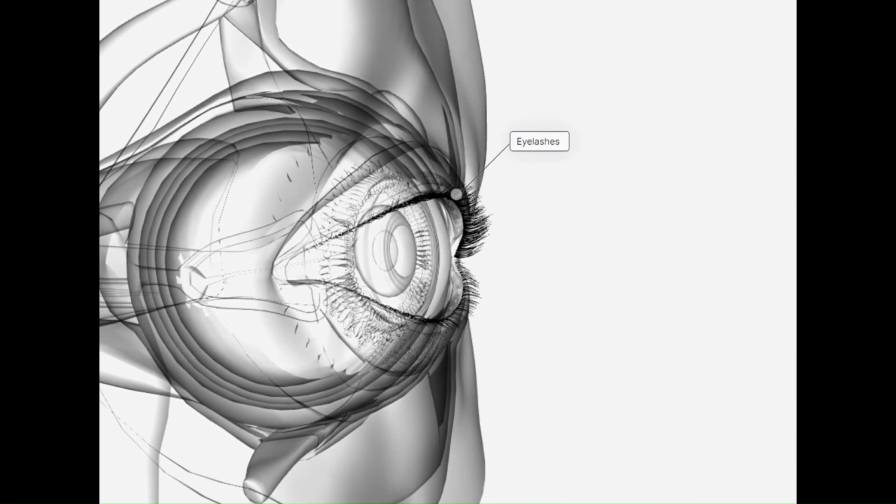Eyelashes are small, fine hairs that grow along the edges of the eyelids. They protect the eyes from debris, dust, and foreign objects, as well as help trigger the blink reflex when objects come close to the eyes.